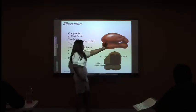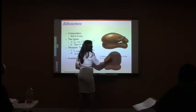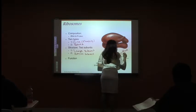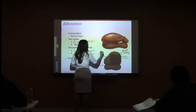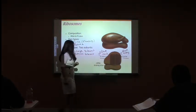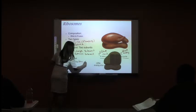Now, when you take the ribosome and flip it around, so this is the interior part, you can see it has two different sites. It has a P site and an A site. Okay? The A site is for tRNA entry. Okay? And the P site is for tRNA exit. So this is where the tRNAs will enter, this is where the tRNAs will leave. Okay? Function of ribosomes: protein synthesis.